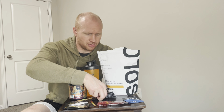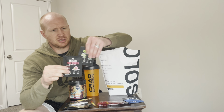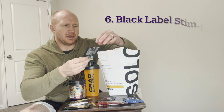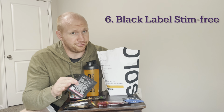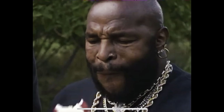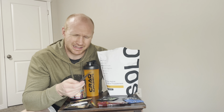The next two, they're two different pre-workouts from Black Label. And I had never tried this brand before. So this is what they look like. They have a non-stim or stim-free pre-workout. So the interesting thing, that's this one right here. They have really good flavors, so all of them taste amazing. This sour apple tasted amazing. This one was a hibiscus lemonade. I think that's the other one I tried.